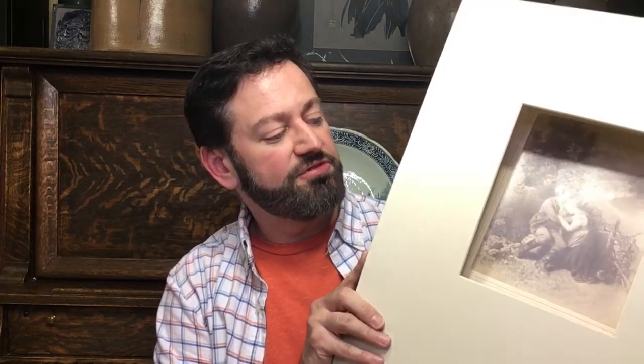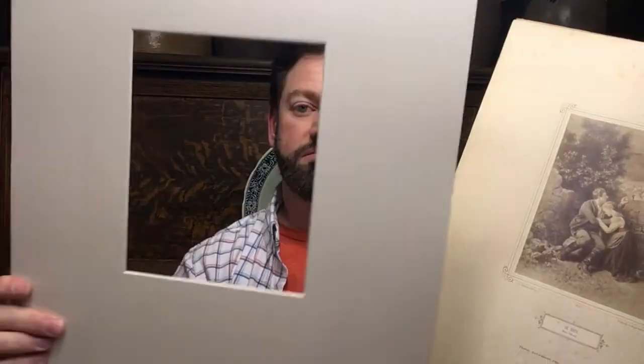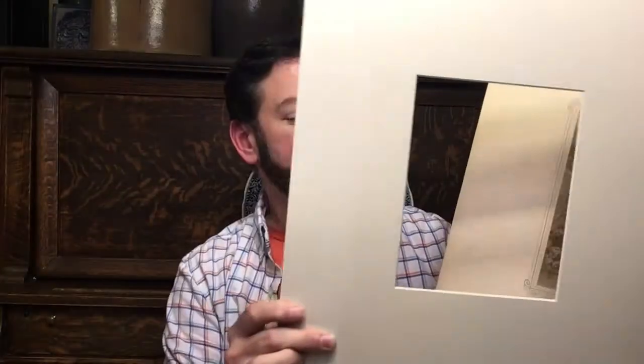And again, I need to learn about art, and I feel very uneducated in some of this stuff. So if anyone wants to educate me, I am more than willing. But it comes with a really nice mat. So this is included as part of it.